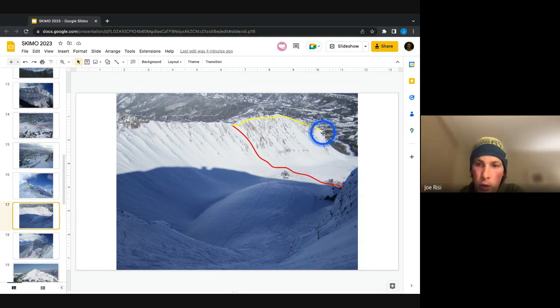And the Pronghorn folks, they'll be working their way around here, and they'll actually be taking one of these runs down to the base area right here. You can kind of see the base area where the cursor is right now. So they'll be looping around from the backside.